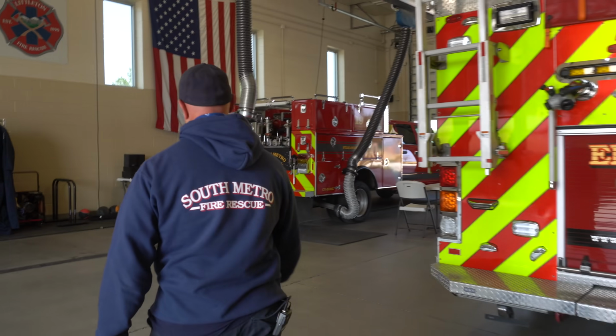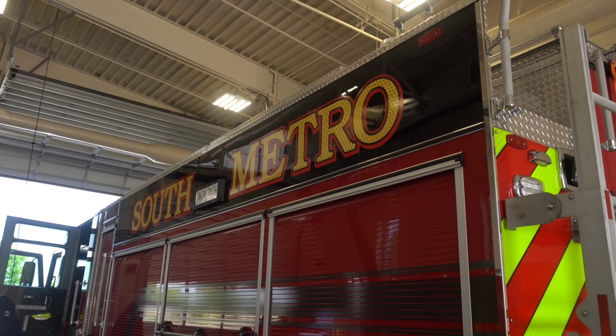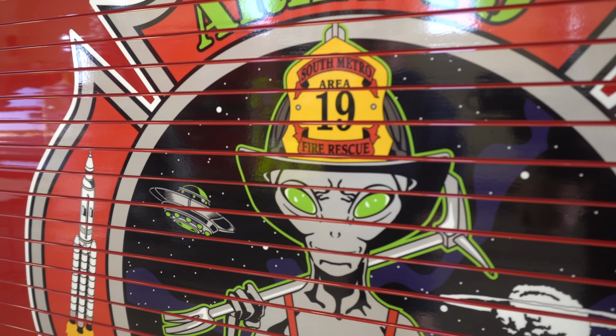I love it. So there's 4 of us on that, including at least one paramedic, so it's an ALS engine. Of course, again, we've got our cool logo on the truck, and I'm real proud that we're doing that on the rigs. It creates a lot of pride in the station crews with their rigs.